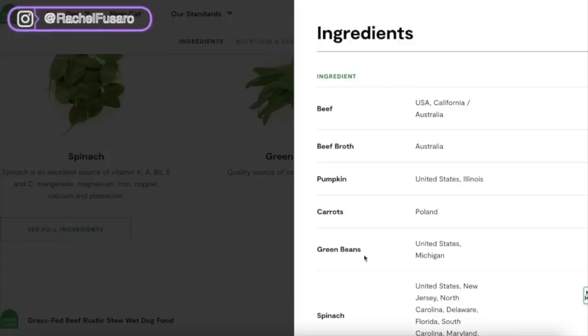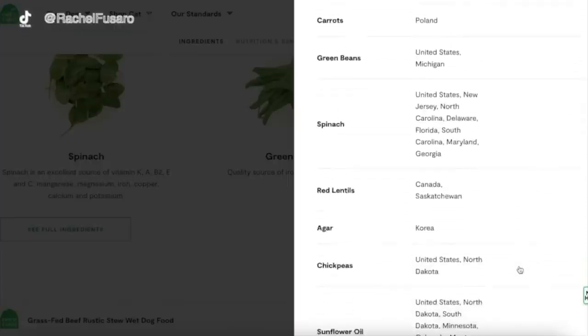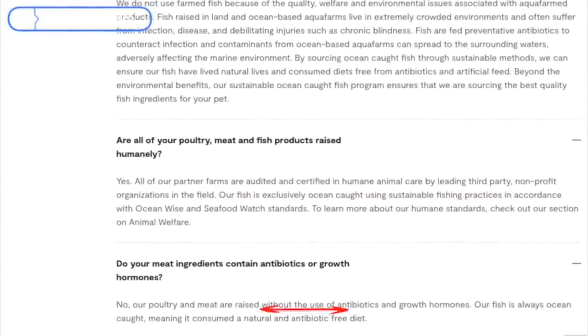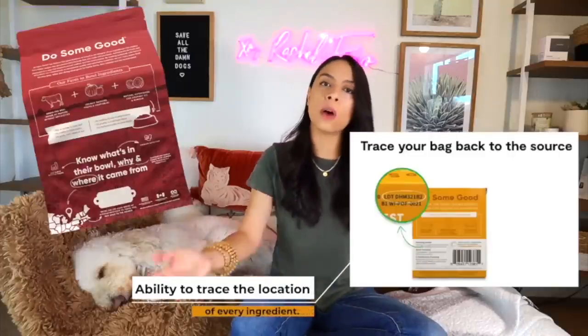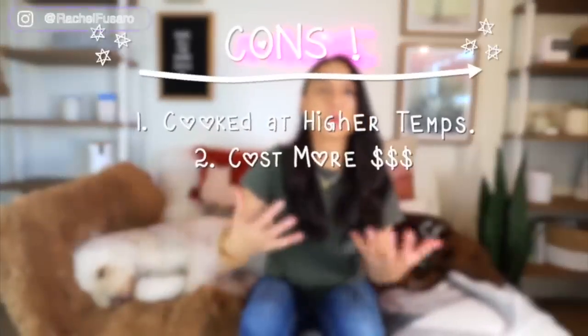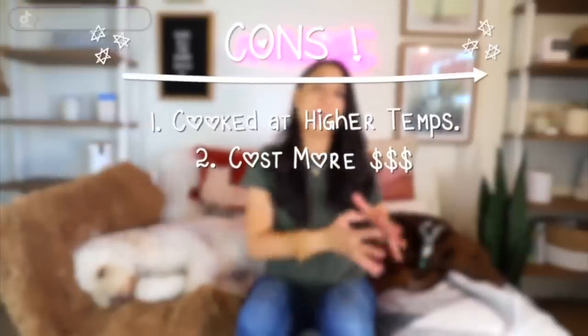The first several ingredients are real whole meat. Their sourcing is certified humane sourcing, which basically means that they go above and beyond in terms of only working with farmers that take the highest quality care of their animals, and they have 100% traceability of not only their proteins but all of their ingredients. A couple negatives or cons about this food is they are cooked in extruded kibble, so they are cooked at a little bit higher temperatures, and with their novel proteins, meaning the more unique proteins like the venison, those ones specifically can be a little bit higher cost.